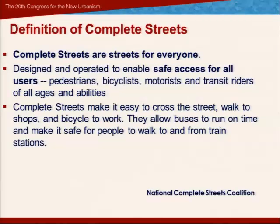So, like Adam said, our definition of complete streets, you can see this on the National Complete Streets Coalition website. I can tell you what a complete street is not. Right out in front of the convention center, who's tried to walk across Okeechobee? The only thing complete about that street as a pedestrian is that it is a complete disaster.